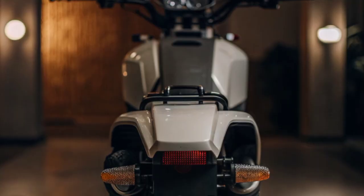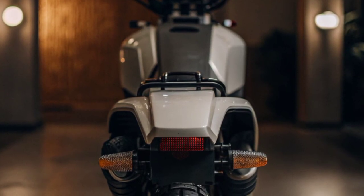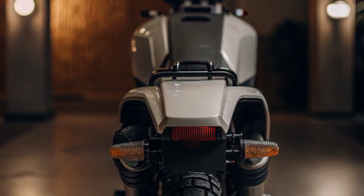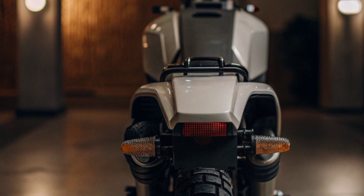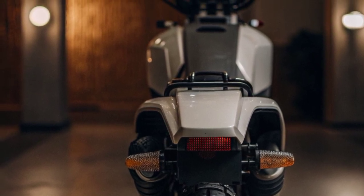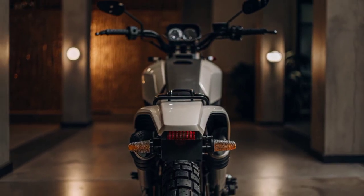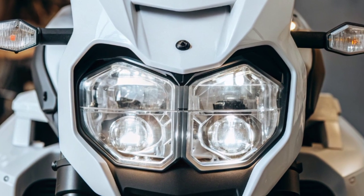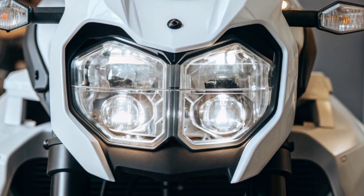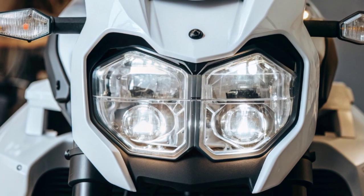Yamaha has kept the iconic rally-inspired look, but for 2025 they've refined the bodywork for better aerodynamics and cleaner lines. The front fairing blends seamlessly with the LED twin headlights, bright, sharp and instantly recognizable at night. The fuel tank is sculpted and efficient, holding plenty of juice for long days on the road or trail. The wheels are spoked and wrapped in adventure-ready tires that balance road grip with off-road traction. Every panel feels solid, and the premium feel is clear, even before you touch the engine.